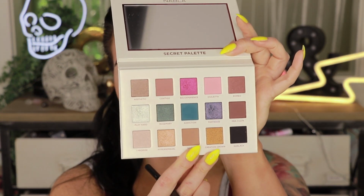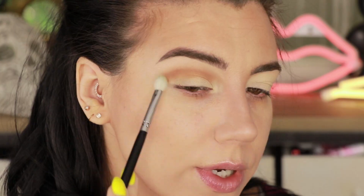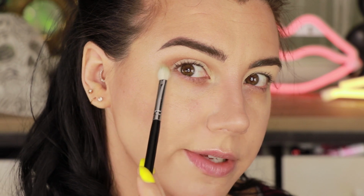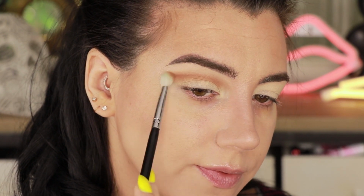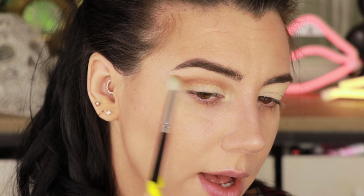So to begin this look, I'm going to choose one of the neutrals, and here I'm going to go into the shade Ghibli. I'm packing that down with a Morphe M433 brush, and I'm basically just using that to create a little bit of a shape higher up than my natural crease. Toward the end of that, as you can see, the actual crease of my eye goes down right here. Instead of following it down, I'm just gonna flick it out toward my brow.